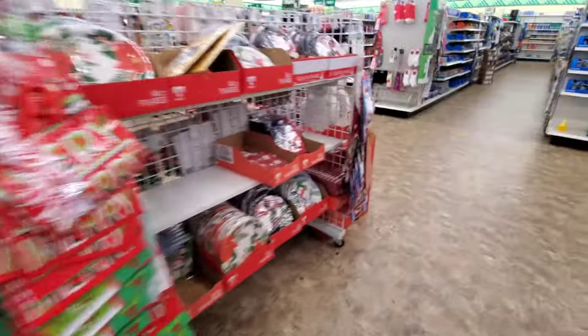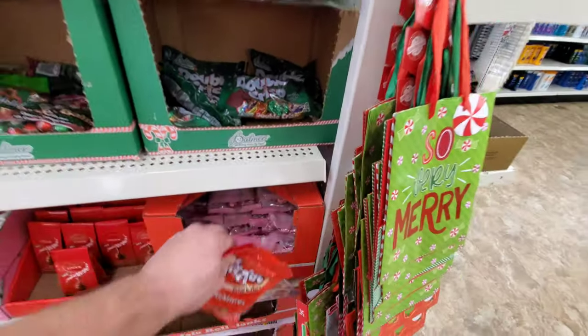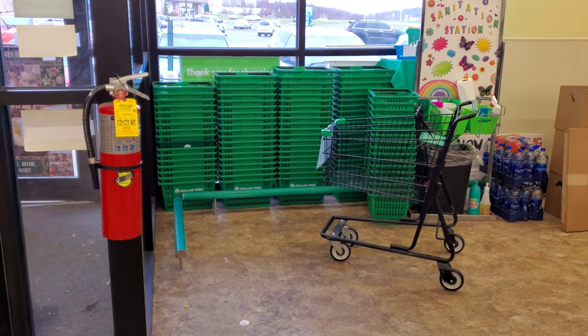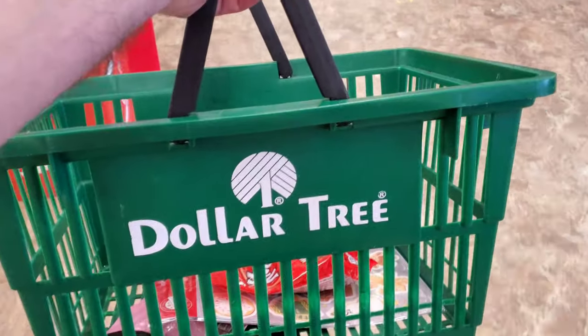Let's go over here where I saw the... Here they were. Grab a pink bag. They're all the same. And now I've got to the point where I need a hand basket. Here we go. And out of the plethora of hand baskets I have with the newer logo, I picked one with the older logo. I got lucky on that one.